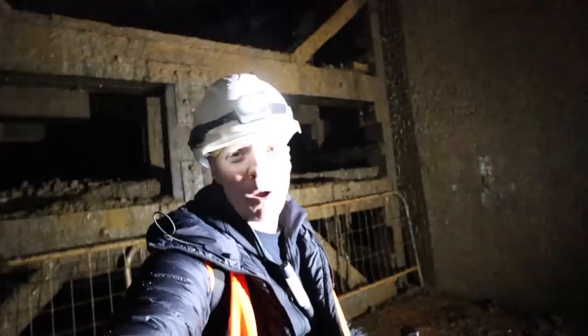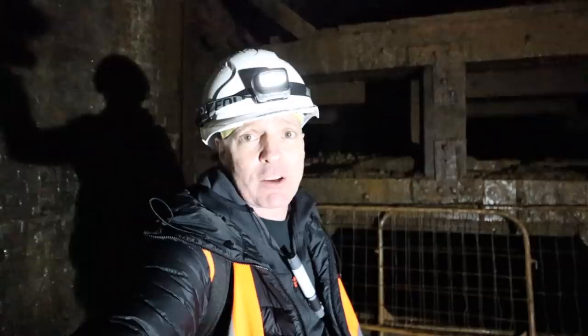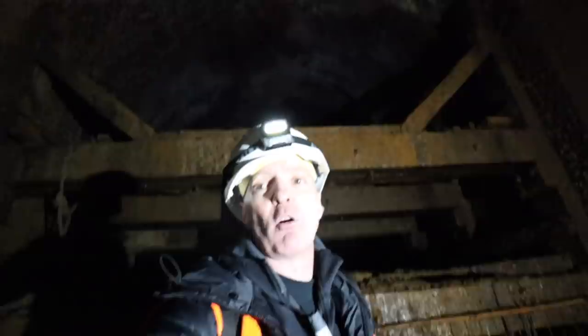Okay, so I'm actually stood on top of the canal. This is like a little bridge over the canal. Behind me, behind that wooden thing there, is the live railway track. But above me is one of the shafts that go up to the hillside above. I'll just show you.